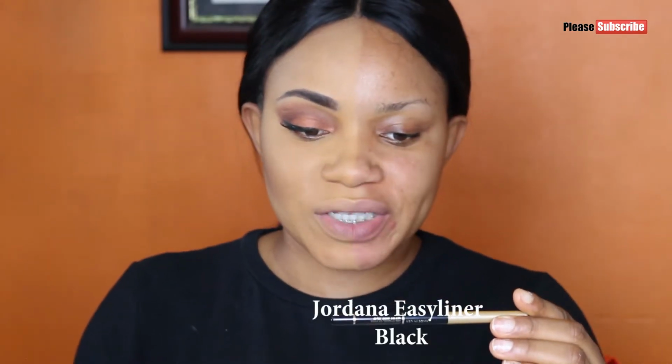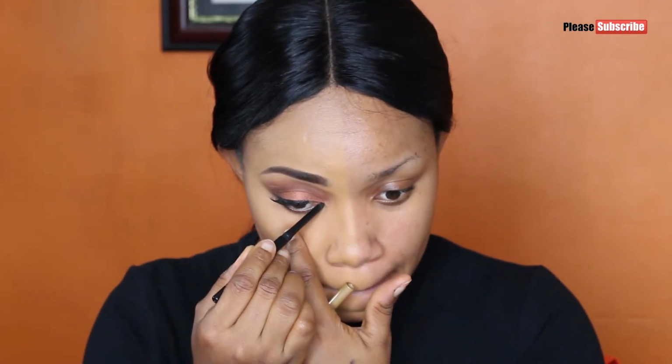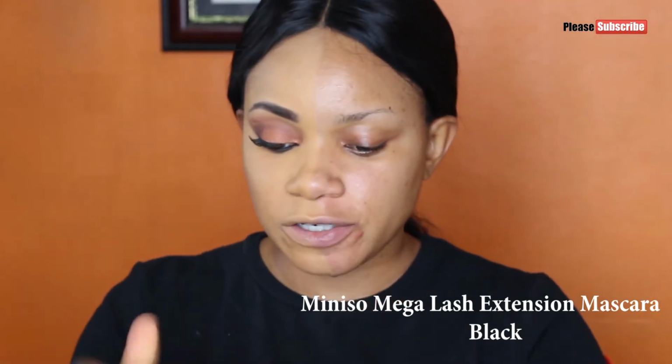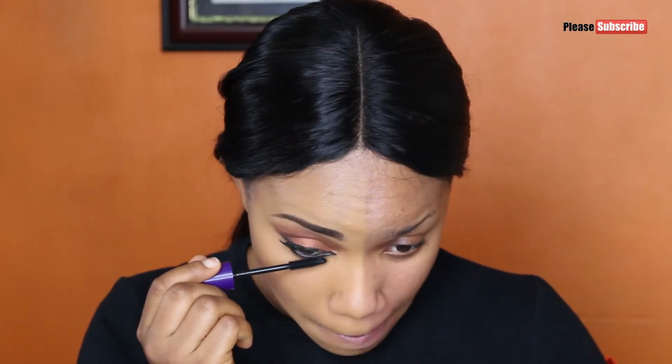And for my lashes, I'll be applying the B Lashes in D Whiskey Black. And for my waterline, I'll be applying the Jordana Easy Liner in Black. And then I'll finish up my eyes by applying my Miniso Mega Lash extension. It's a mascara, if I skipped that.